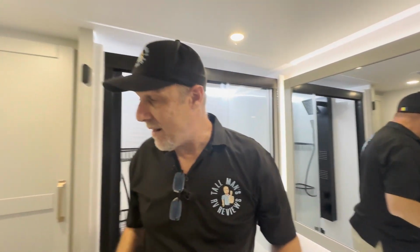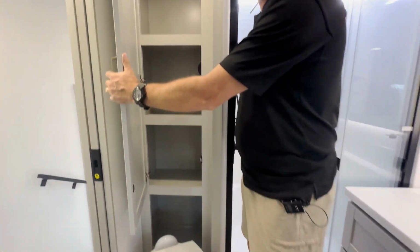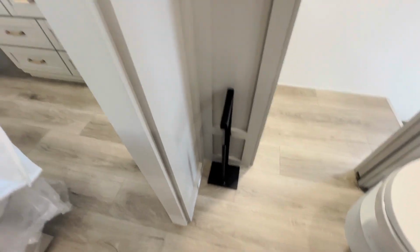Now there is no medicine cabinet in here, so you're probably gonna have to use one of these drawers for that. Behind the toilet, there is cabinetry for putting your towels, and it's so wide that you don't have to roll them up. Okay, you can fold them. Love that. They also have mounted a place for the toilet paper right there, which is great. A couple hooks as well.